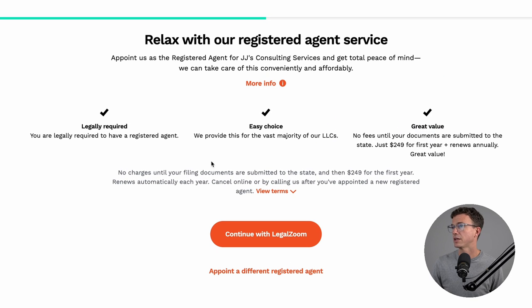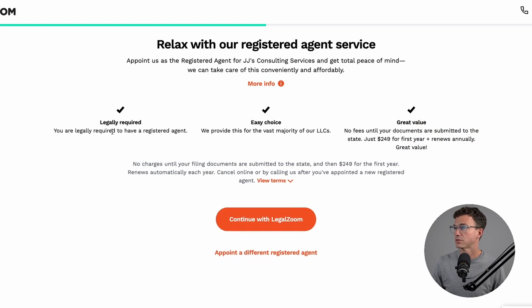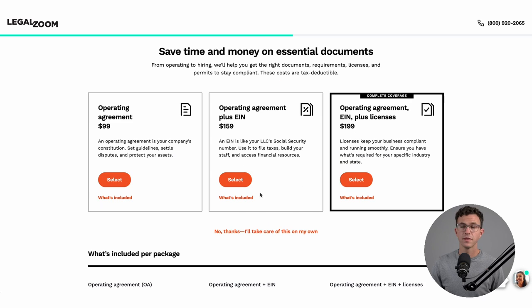Okay, registered agent service. In Delaware and a lot of other states, you do need a registered agent. You can see here, if you want to use LegalZoom for your registered agent, it will be $249 per year. Let's click on continue with it for right now. Then the next screen, this is what I was saying before, if you want an operating agreement and EIN, you can add this right here.